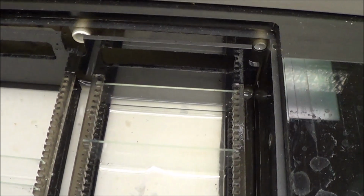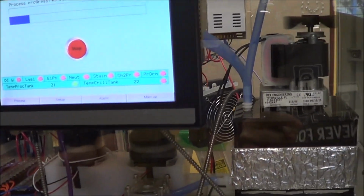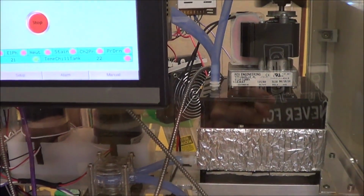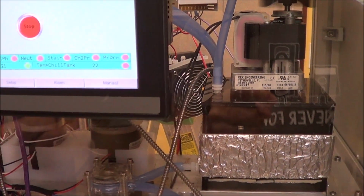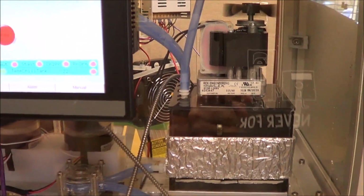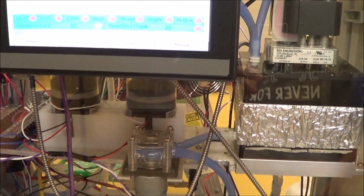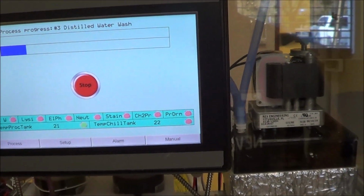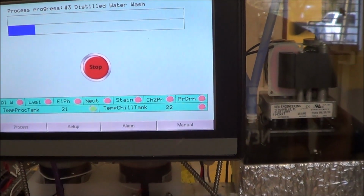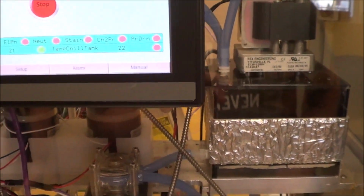Okay, we're starting to suck air. Yeah, it's done. And now we're waiting for the temperature. We are ready for the distilled water wash. Getting ready. You can see actual values there, right? Where are we? 22.7. 26. It takes some time.